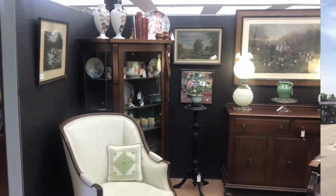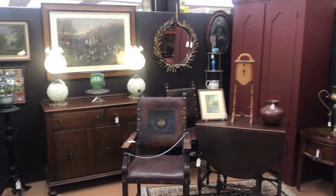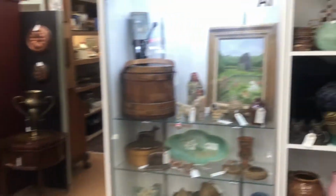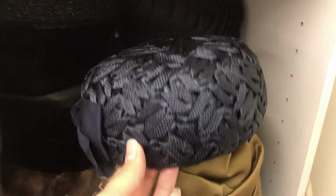So this is set up pretty cool. Inside they have all of their stuff kind of laid out like a little room, which is neat. They do have some of your typical display cases that have some more items in them. But this is a really neat layout and different than a lot of antique stores I've been in, is like the products are almost staged, which is kind of cool. So I like that. I like these hats too.